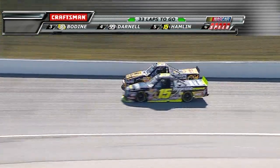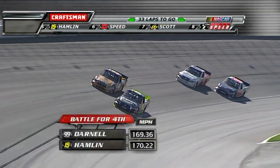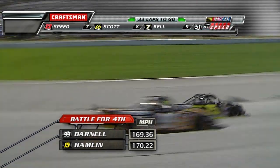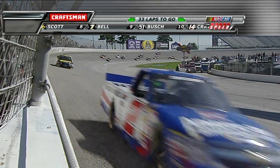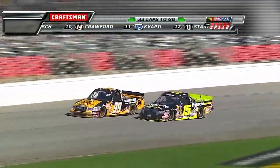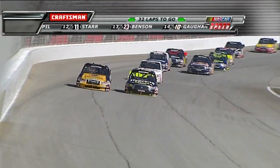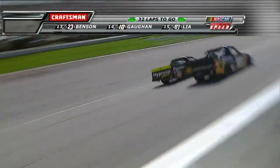Here's a battle for 4th. Denny Hamlin in that 15 on the inside of the 99 of Eric Darnell. Both of these guys have had good, solid races today. Both have been up in the top 10 since the very early part of this race. Denny Hamlin started back a little farther than that, but made his way up into the top 10 fairly quickly.